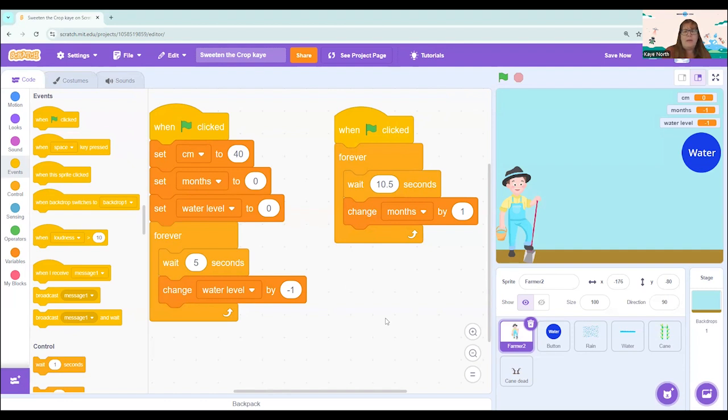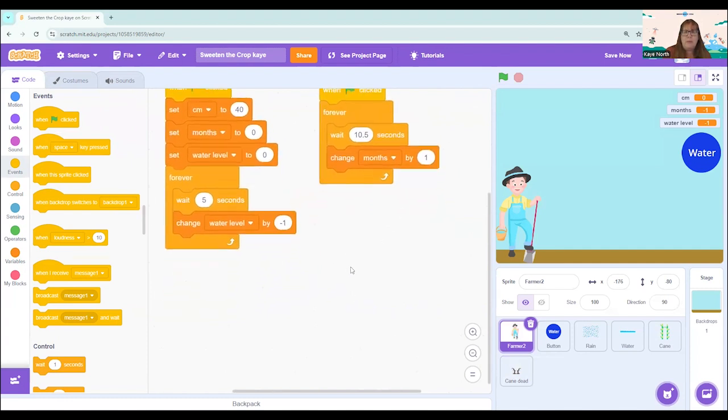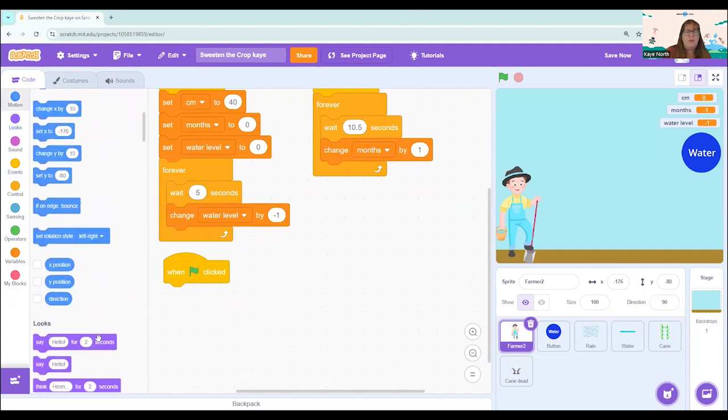Now we're going to get our farmer to introduce the game and to give our player a little bit of hints about how to play it effectively. Let's start with another green flag event. And our farmer is going to introduce by saying some things to the player.